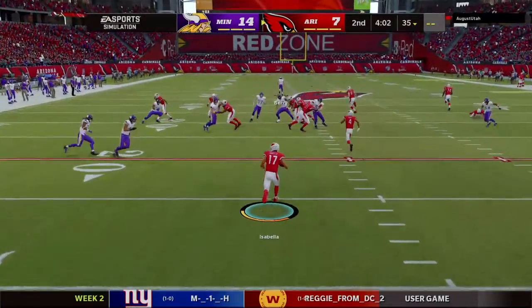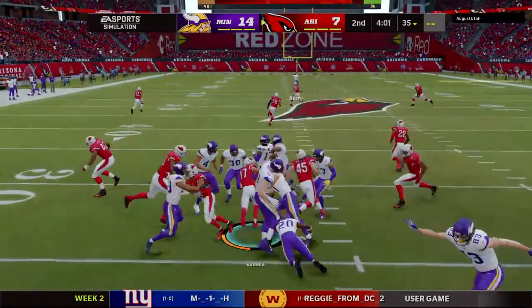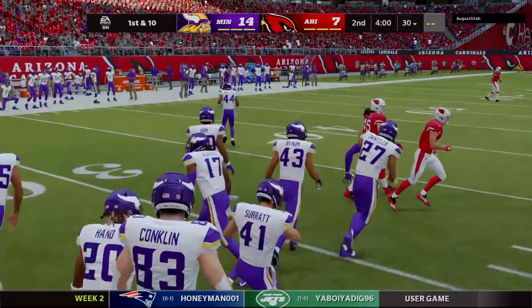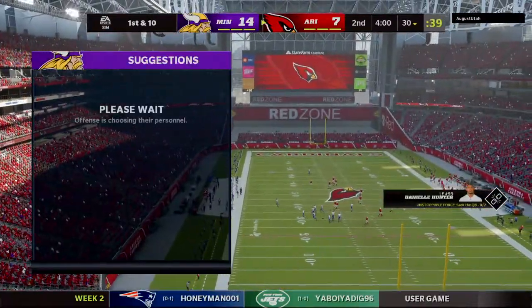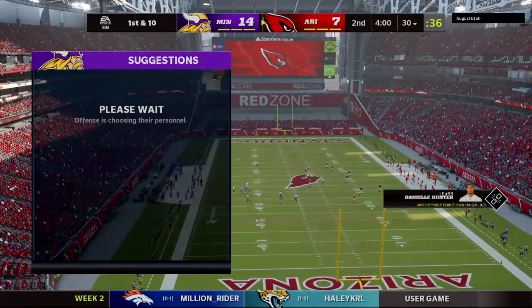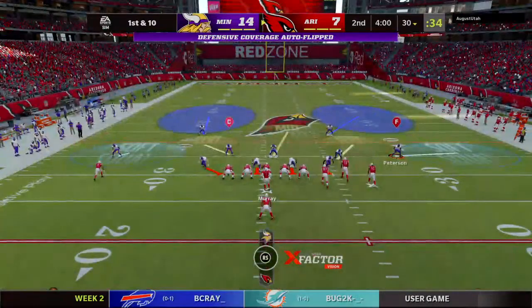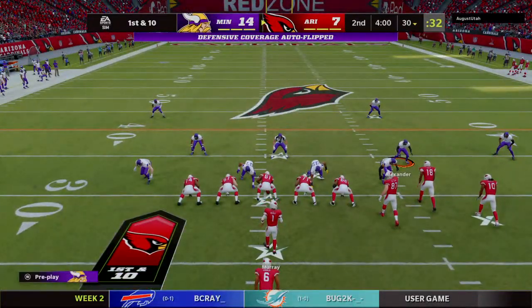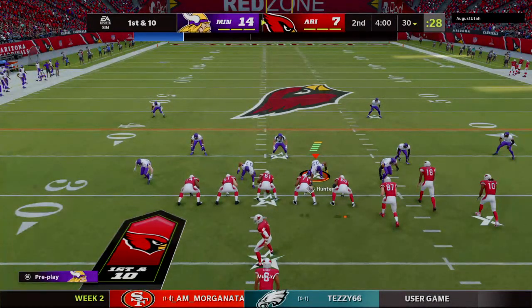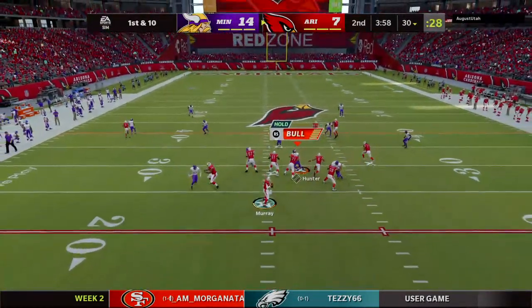Out of his end zone comes Andy Isabella, and a nice return sets him up pretty good here right at the 30-yard line. Arizona's offense at the line, ready to get their drive started. They trail by a 1-score deficit, 14-7, as they come up 1st and 10.